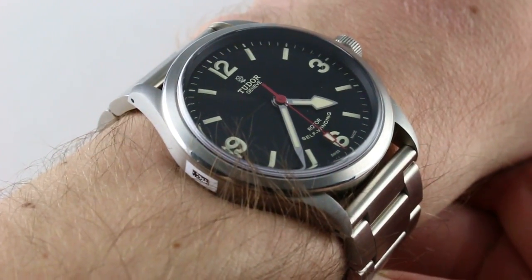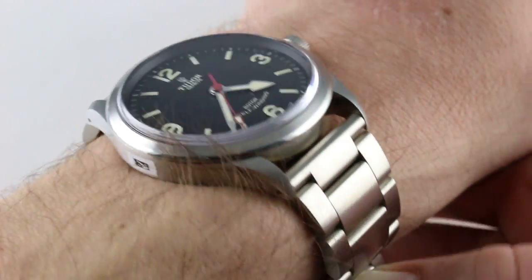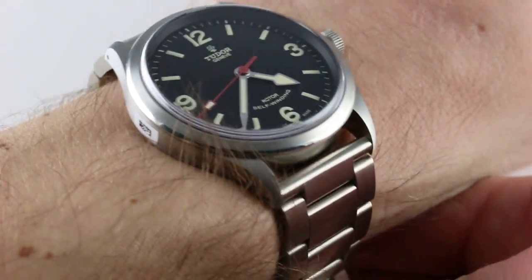Today we're discussing the Tudor Heritage Ranger, a versatile timepiece that's both elegant and rugged. You can see and you can purchase this historically inspired Tudor all-arounder on our website.